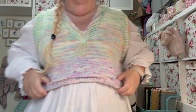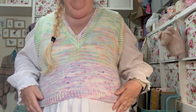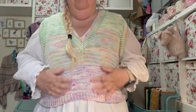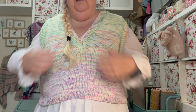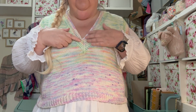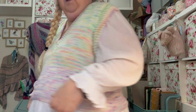So this is a nice layering piece, but let me stand up so you can see it. I haven't done it the longest. It is quite cropped, and that's only turned up because I'm sitting down. I haven't blocked it, to be fair. I wanted to pop it on so that you could see it, but that's the front. So this was one yarn, then it went into this yarn, and then into this bottom yarn, and the neck and the arms have done the same. So they've got a bit of the green on, a bit of the rainbow, and then they're cast off in this purple yarn.